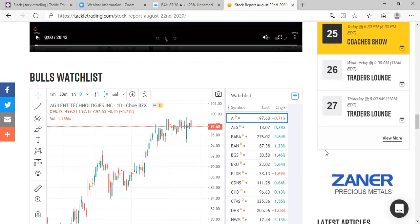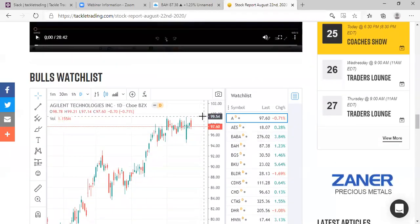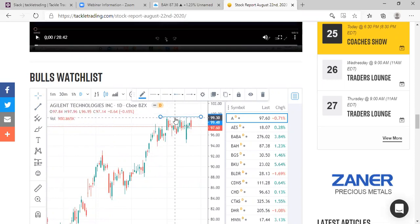So we'll always have some trade ideas in here. We'll have a video going over the setups and why each one is here. Why is A here? Well, you can probably see that A is a breakout candidate. It has overhead resistance right below that $100 mark. Maybe it'll never break that resistance level, but if it does, that might be a bullish signal.